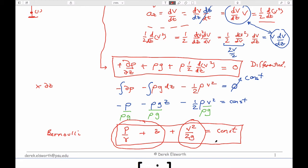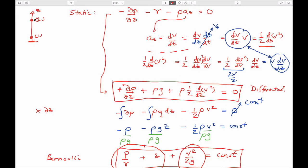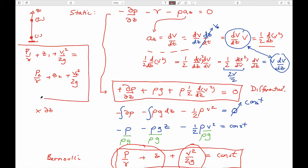Since this term is constant everywhere along a streamline, if we move the ball from point 1 to point 2, then usually what we do, as you all know, we will write the pressure head at point 1 plus the elevation at point 1 plus the velocity squared over 2g at point 1 is constant, but it's also equal to the pressure head at point 2 plus the elevation at point 2 plus the velocity head term at point 2. This is the essence of what we'll do. I mean, this is Bernoulli.